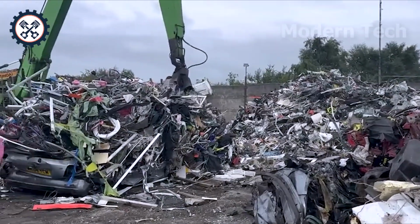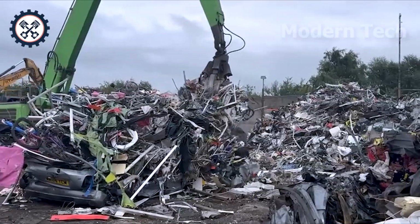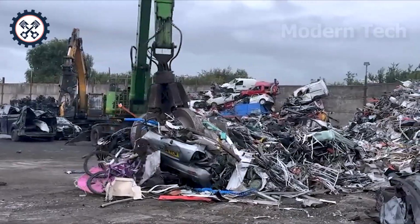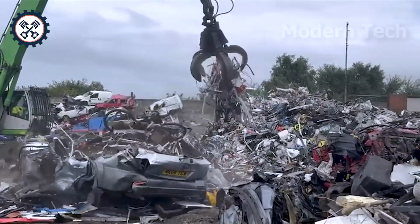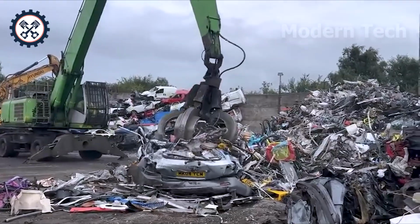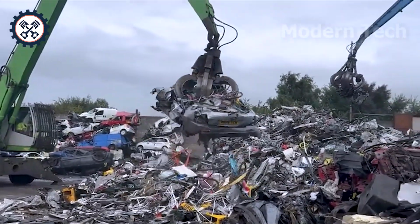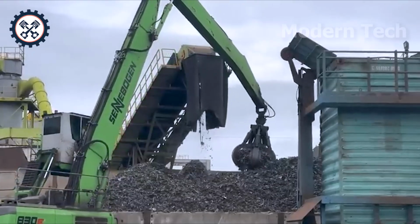At Global Arta Recycling in Preston, machinery for handling materials and loading and unloading containers churns away. Huge cranes lift heavy loads of scrap metal, moving swiftly over uneven ground. The rumble of engines echoes as materials are sorted and stacked neatly, creating a scene of industrial activity and high efficiency.